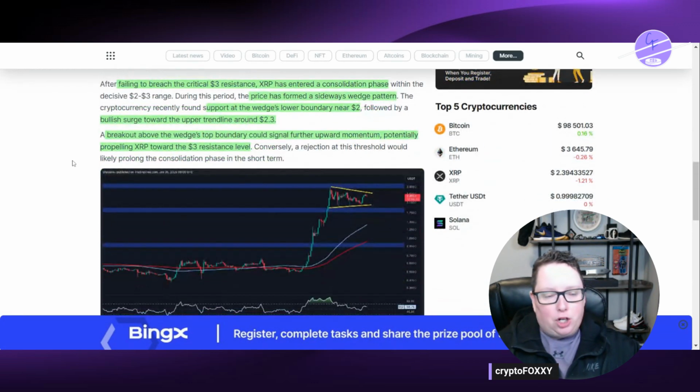Now we're going to take a look at the daily chart. That's failing to breach the $3 resistance level. XRP has entered a consolidation phase. We can see that, basically by the sideways action that we're seeing right here, and it's formed a sideways wedge pattern, as we can see by the confines of these yellow trend lines, right? Support at the wedge's lower boundary is near $2, so it'll be this lower boundary, and a bullish surge towards the upper trend line around $2.30. That's this line here. A breakout above the wedge's top boundary could signal further upward momentum, potentially propelling XRP towards that $3 resistance level that we're so eager to overcome, right?